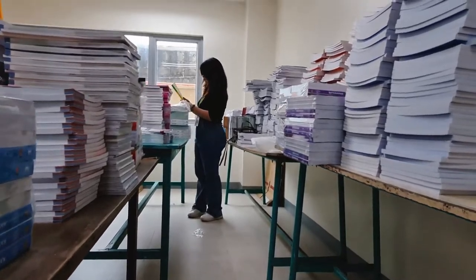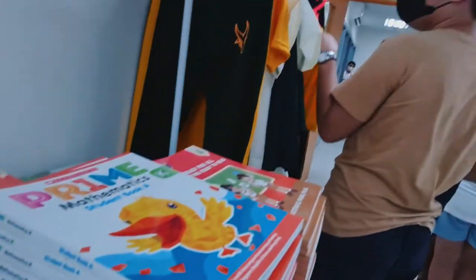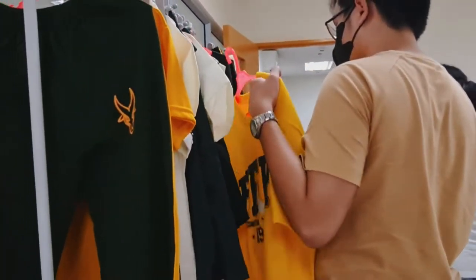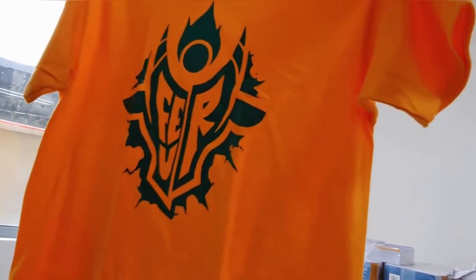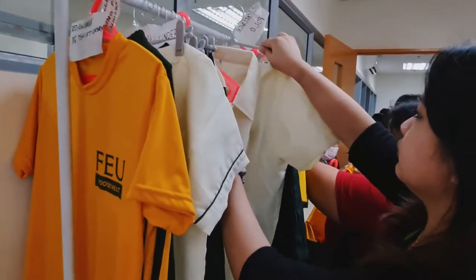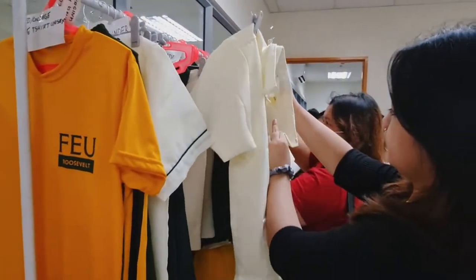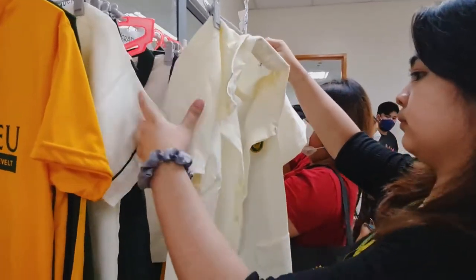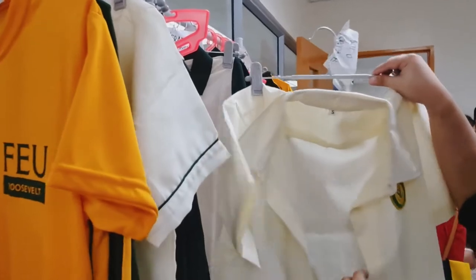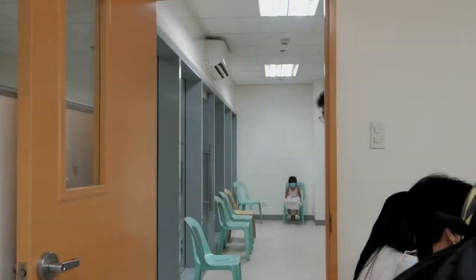The bookstore offers not just books, but also uniforms and other merchandise. It is located near the end of the first floor where you can see the different merchandise available. So this is our bookstore where we can buy our uniforms and other merchandise of the school.